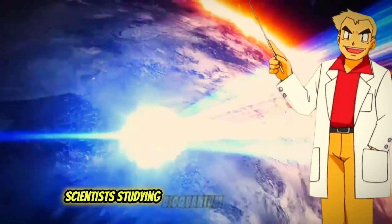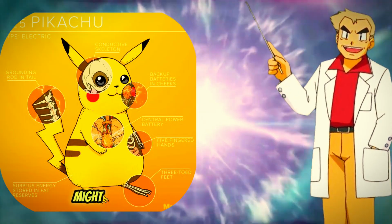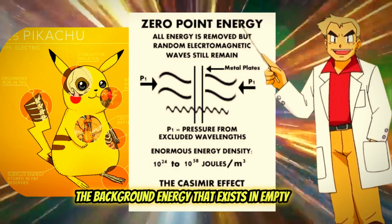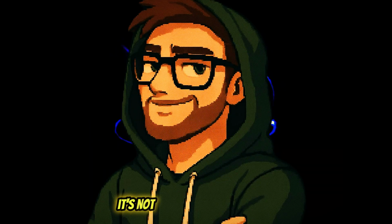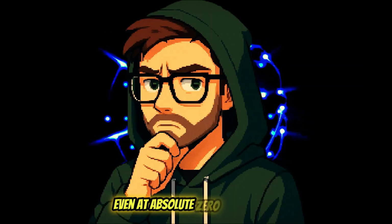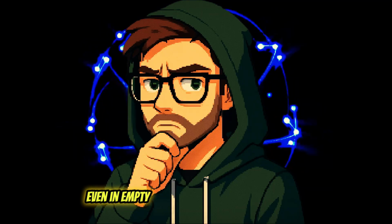Scientists studying bioquantum mechanics have a wild theory. Pikachu's body might contain structures that tap into zero-point energy, the background energy that exists in empty space itself. Sound like science fiction? It's not. Zero-point energy is real. It's the reason why atoms don't collapse even at absolute zero temperature. There's energy everywhere, even in empty space.